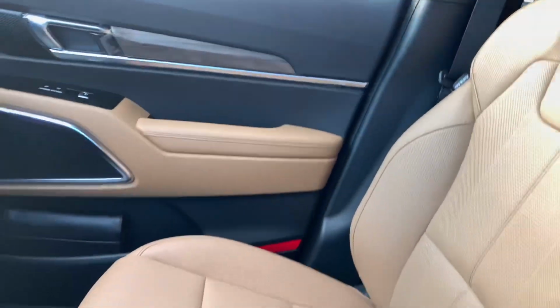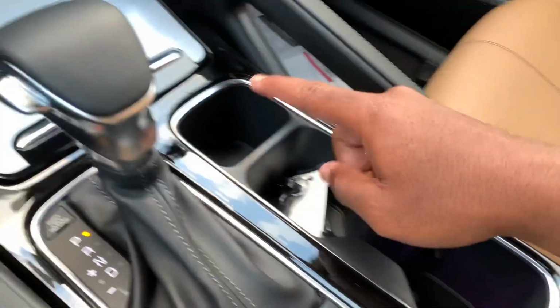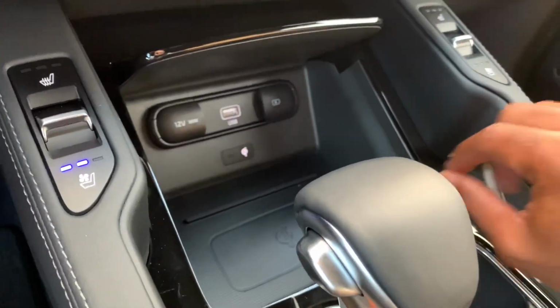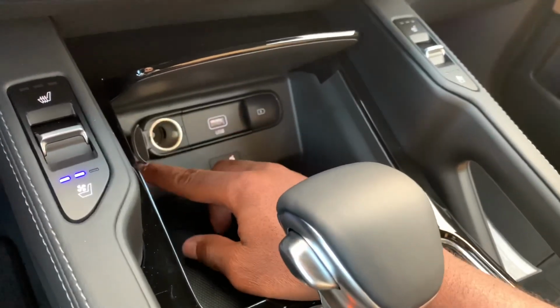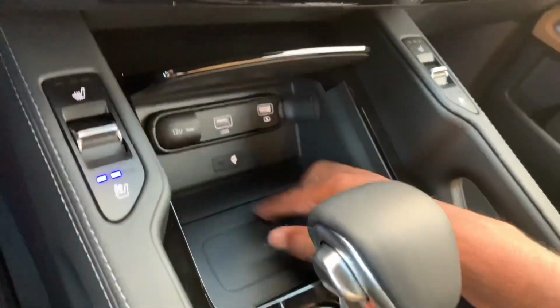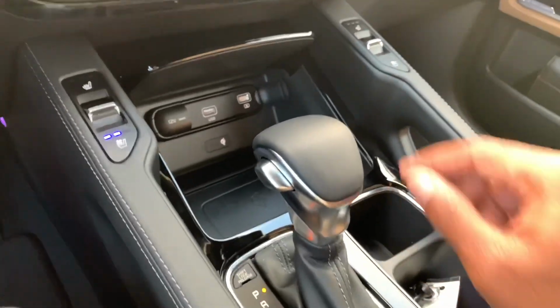You guys do get 2 cup holders here with more storage. You also get a wireless charging pad, 2 USBs, I'm sorry, and a 12 volt with a wireless charging pad. It actually works for my iPhone 10.